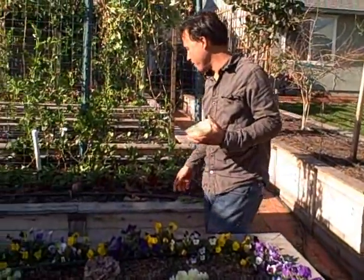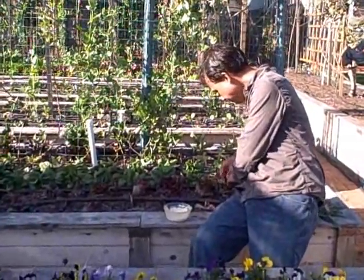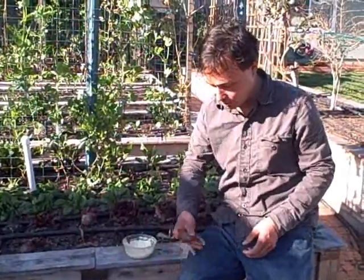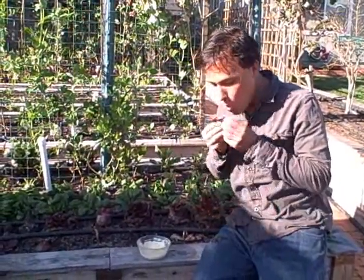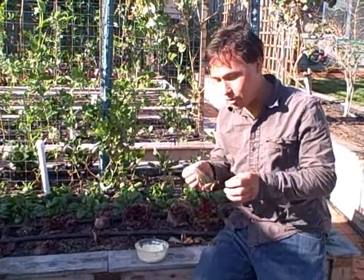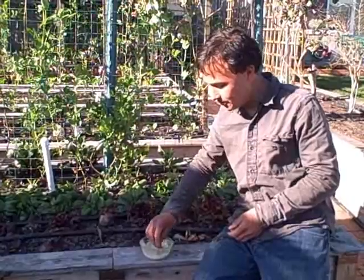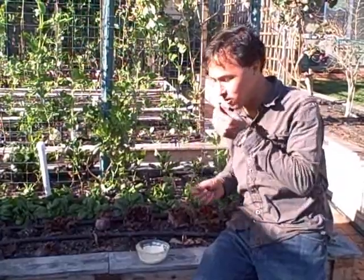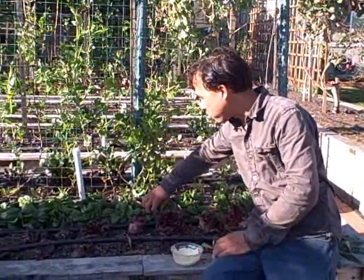Actually, we could go back over here. We got radicchio. And just pick off a radicchio leaf. A little bit dirty, so I like to wipe it off on my pants here. Sometimes blow off the dirt. Dip it in. It's pretty good. You can still taste the radicchio, it has a nice strong flavor. Good nonetheless.